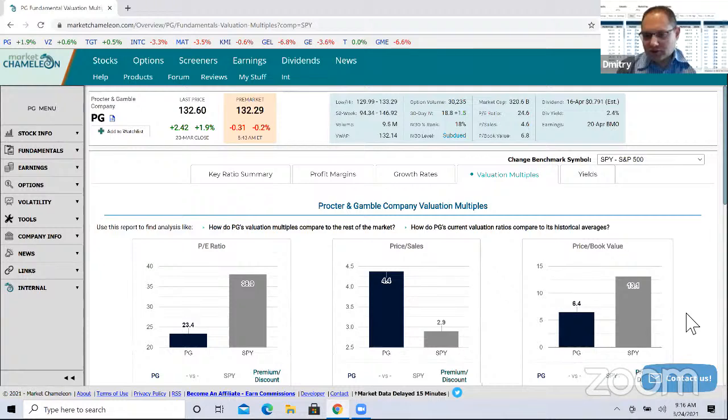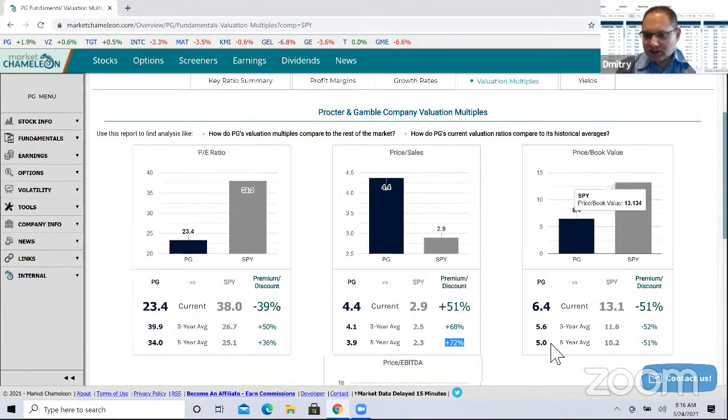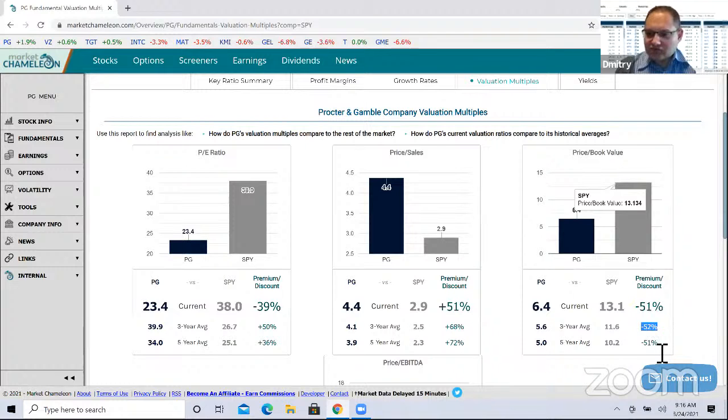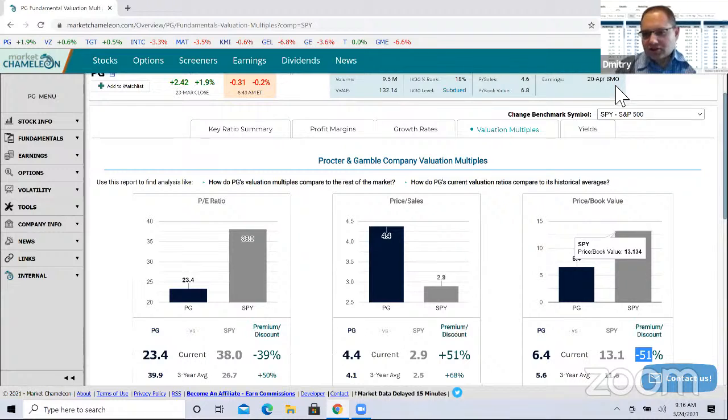Last one, price to book. We're going to just take a look. I'm going to go through quicker because same idea here. 5-year average 5, 3-year average 5.6, currently 6.4. If we compared it to the S&P 500, it's kind of right in line with historical averages.